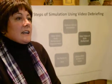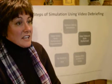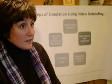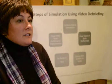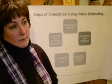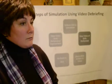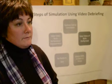Over the last few decades, healthcare has also recognized the benefits of using simulation in the education and training of its nurses. Simulation-based learning labs that utilize video debriefing provide a safe, realistic learning environment, which allows the nurse to actually observe their skills and make improvements to their skills where needed.